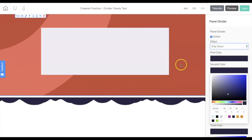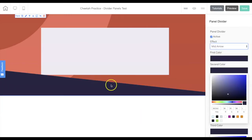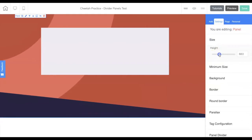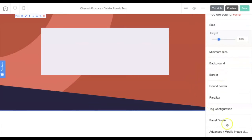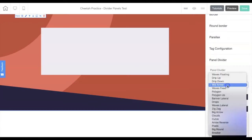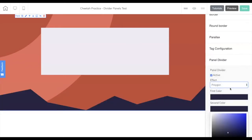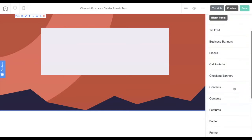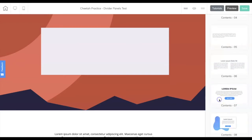They got drip down. So you can go under the panel. And we got mid arrow. I'm telling you, I get chills. I'm telling you guys, because I remember how hard I struggled that day just to do this with CSS coding. It was terrible. It was a very frustrating day for me. So waves fixed, polygon. I mean, you can make some beautiful, let's go ahead and add another panel in here just for fun. So let's go ahead and add another panel and let's add a content panel and let me bring this in here. Okay.